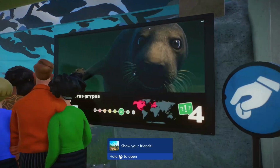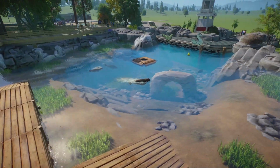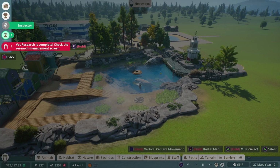It's really cool to see the guest's POV. We have some education down here, some donation bins. We've got everything you could possibly want for a great gray seal exhibit. Thank you Planet Zoo devs for the aquatic update. It's really awesome and I like it.